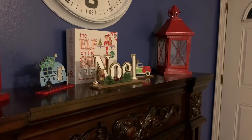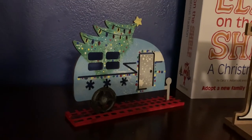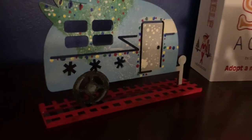Alright guys, I'm going to go ahead and tell you where I got everything. I'll also try to include the prices on everything. This little camper painting came from Dollar General. Ariana painted this one and she did a really nice job. She did the plaid by herself.